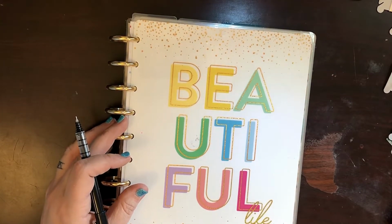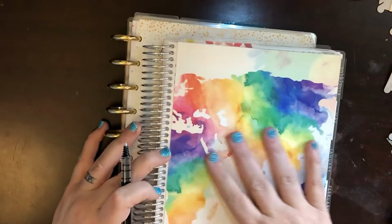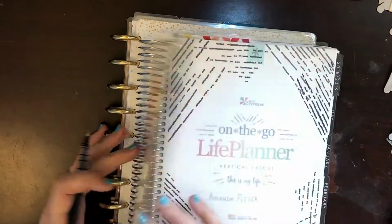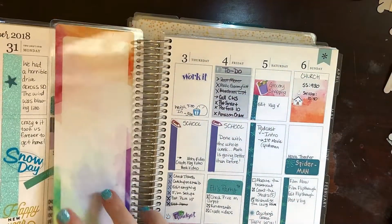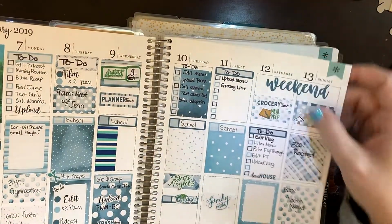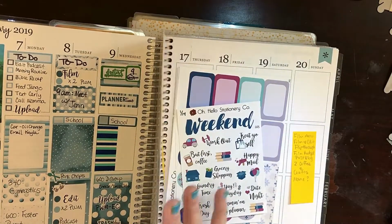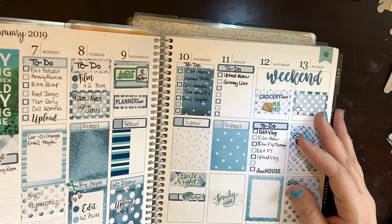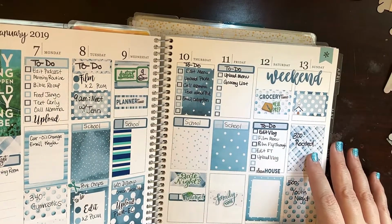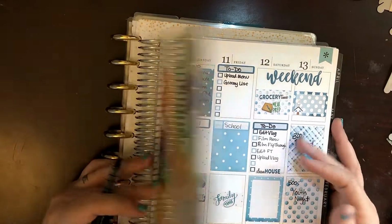And the one that I use the most, all the time with me, is this Erin Condren. And I am really excited that I have been ordering more weekly kits. And so on this week, my new plan next week has an Oh Hello stationery kit. And I'm so excited to get going on that. But I'm ready to do this week, starting with tomorrow.